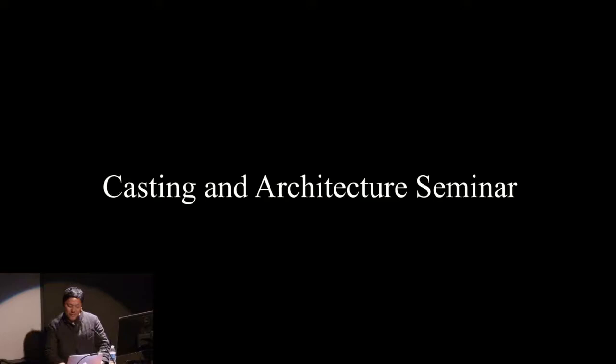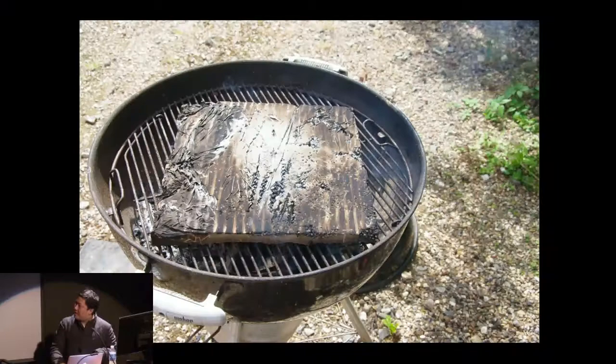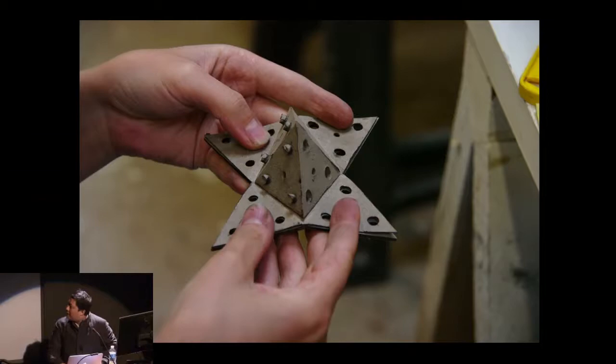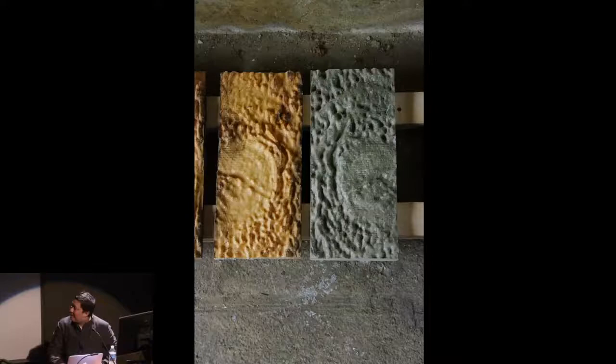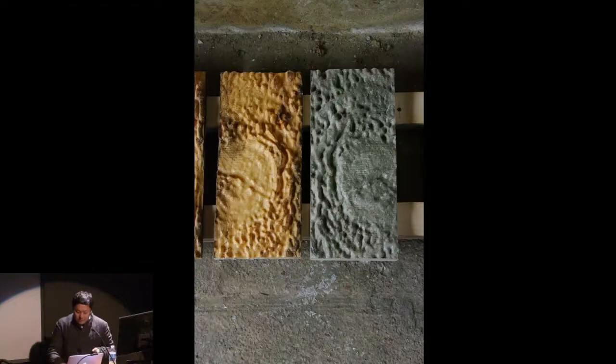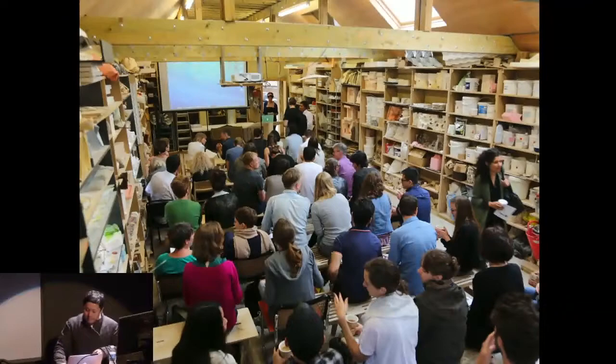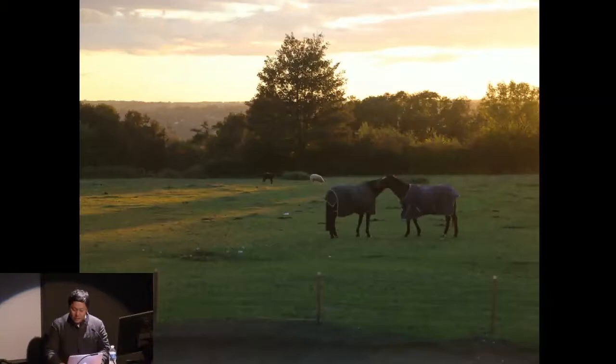So here, another year, the Waterloo students were there. This year, we combined the workshop with also a seminar. So students were making casts on the barbecue. This is Anna's piece with slip cast with cardboard molds. And this is another one looking at texture of wood at different scales. And this is then the event. It culminated in a seminar where we had invited some guests to talk about ideas of casting.